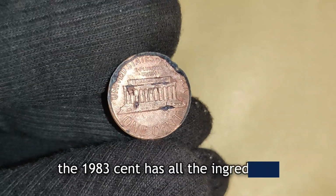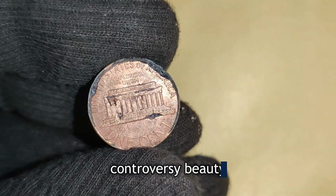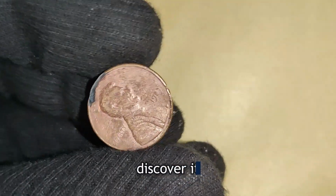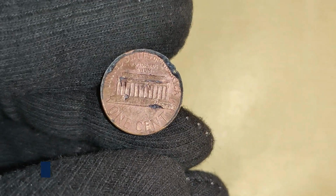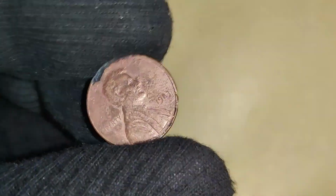The 1983 cent has all the ingredients necessary for myth-making: rarity, controversy, beauty, symbolism, and accessibility. Anyone might have one. Anyone might discover it. And that accessibility means its story resonates far beyond the numismatic community. It captures the imagination of the general public, and when the public takes interest, values skyrocket.